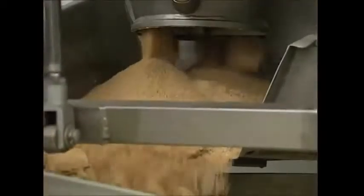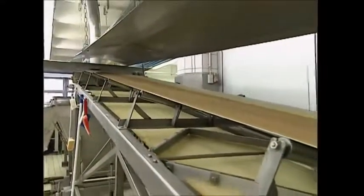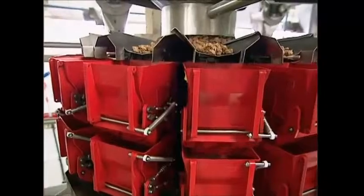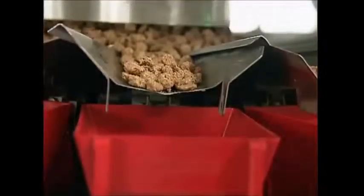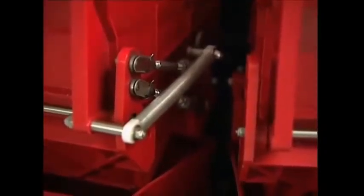Back on the production line, the soup is ready to be packed up. But what happened to the meatballs? Well, this machine is taking care of them. They're fed down into the hoppers that will distribute a specific weight of meatballs into every packet. As they fall, they're combined with the soup powder and the noodles, which are also being added to the packets below.